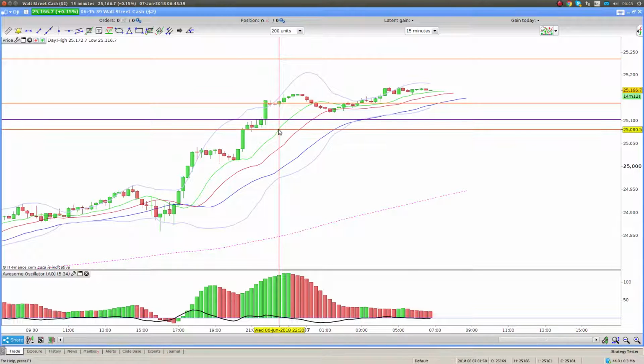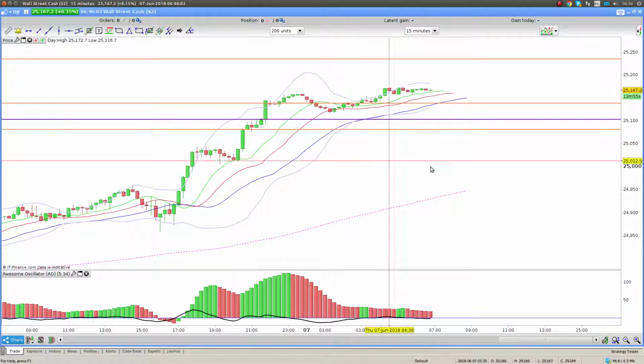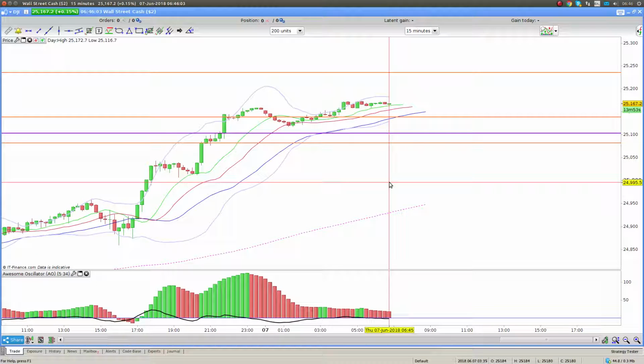So a bounce off this level or a bounce off this monthly high would be a very good entry long. So it hits this level, you can take it long with a tight stop below here. If you get triggered on the stop, wait for it to pull back even further, and then look at the next level to get long. So that's kind of what I'm doing on the Dow.